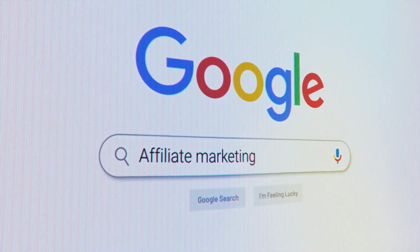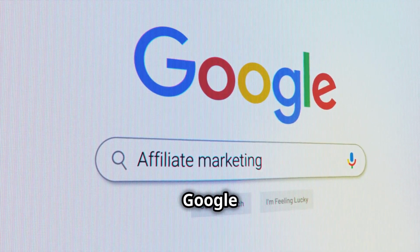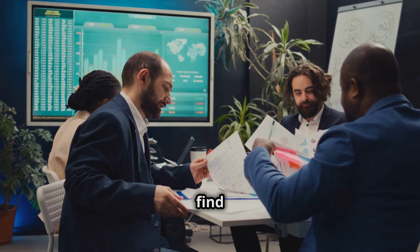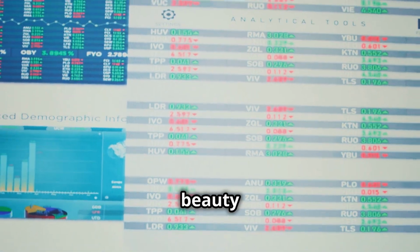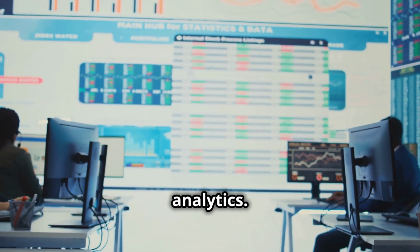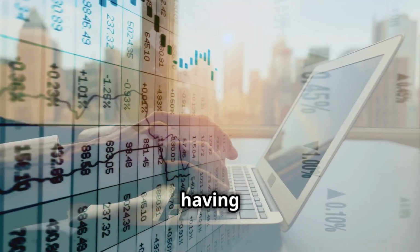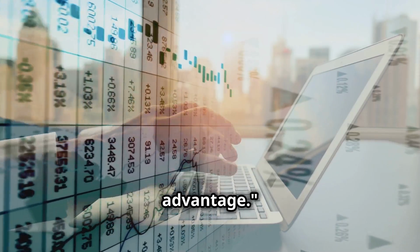And it's not just AudioGo. There are tons of other self-service platforms out there for every channel imaginable. You've got Google ads, Facebook ads, LinkedIn ads, Twitter ads, the list goes on and on. The key is to do your research, find the platforms where your target audience is hanging out, and start experimenting. Pro tip: the beauty of self-service platforms is that they give you real-time data and analytics. You can see exactly what's working, what's not, and adjust your campaigns on the fly. It's like having a direct line to your audience's preferences, so use that data to your advantage.